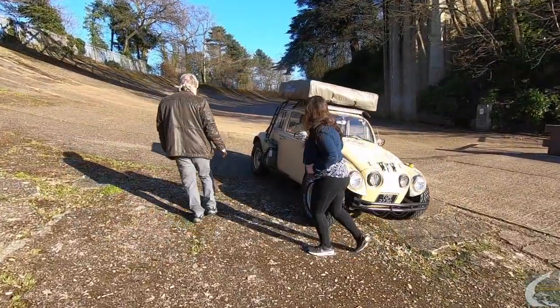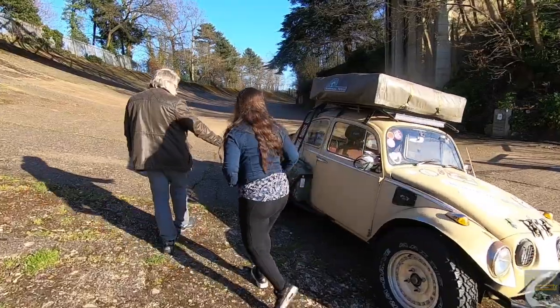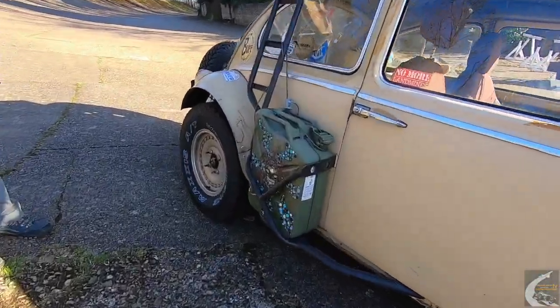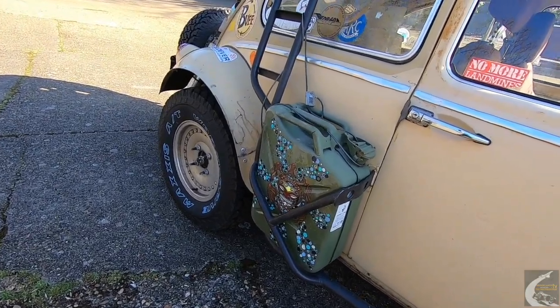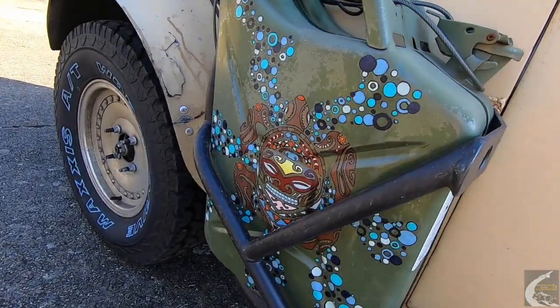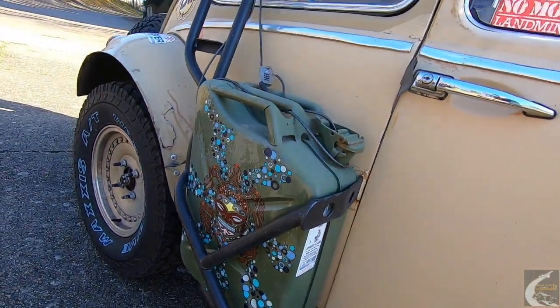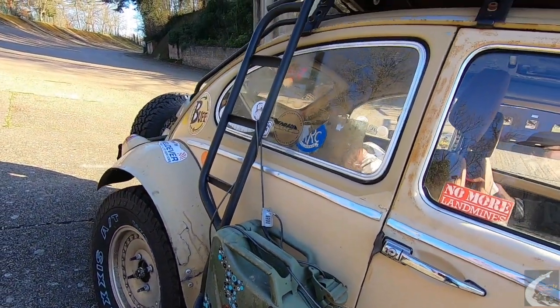Okay, so as we walk around this side, we've got another jerry can here, piece of your own artwork again. That's very nice. That's hand painted onto there. Yes, with enamels. And I sprayed some varnish over the top, which doesn't seem to have taken too well on it, but hey.